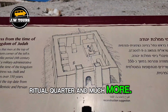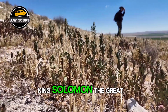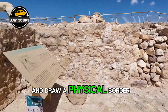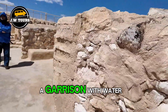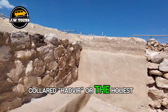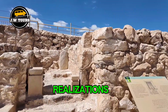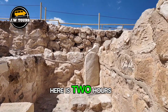The latter part is, of course, the Israelite fortress, built by King Solomon the Great to protect the mountain back and draw a physical border of the Israelite kingdom, and was built to equip a garrison with water, with huge water cisterns and a ritual spot called Hadvir, or the Holy of Holies, which gave us some amazing realizations when excavated. Average visiting time here is 2 hours.